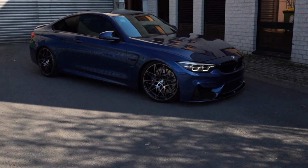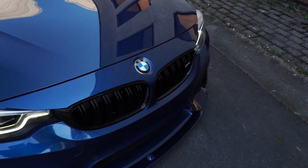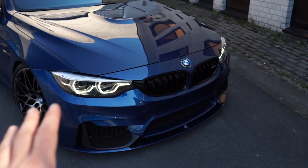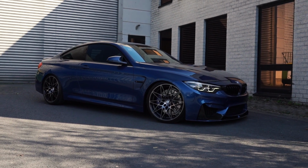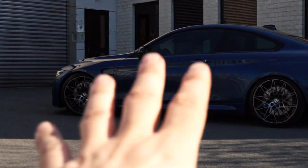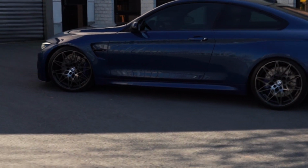Ta-da! It's clean again. In one piece, front bumper scratchless, front lip scratchless. No marks, no stone chips, no nothing. Perfect. It's looking all shiny and perfect again. So happy to get some shots for the gram.